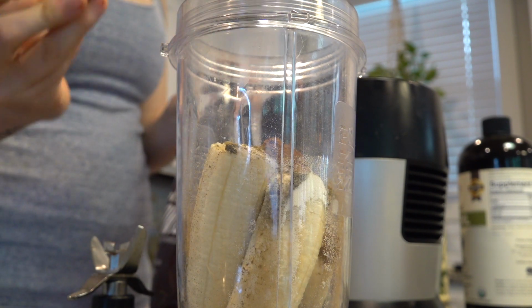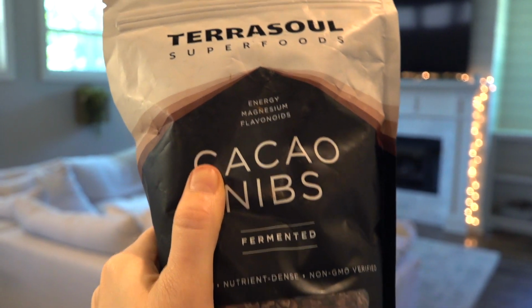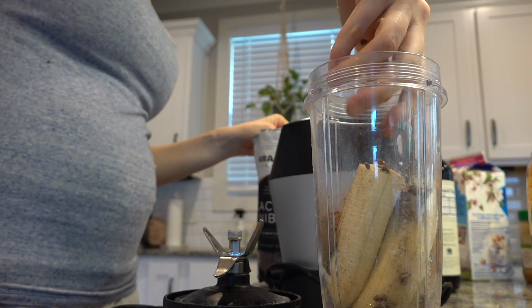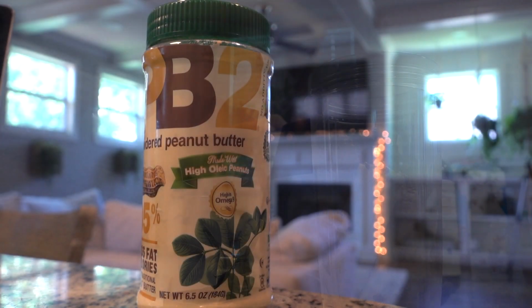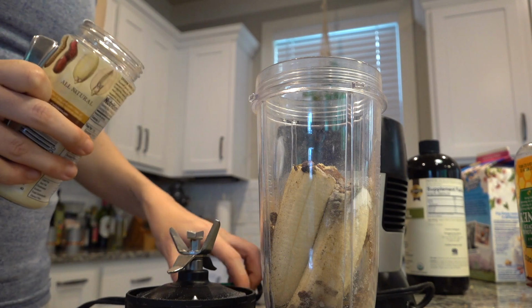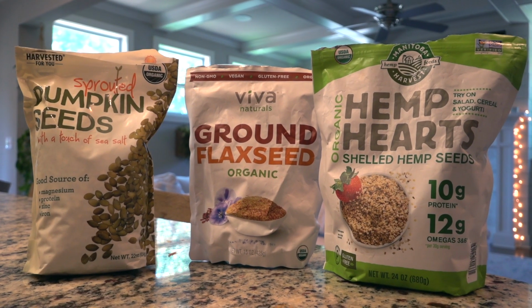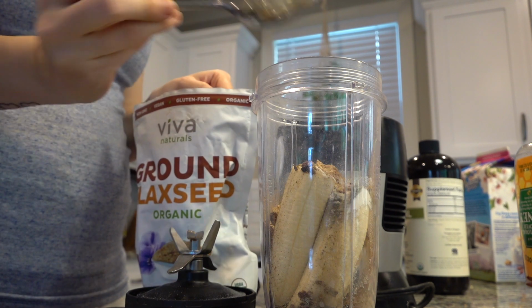And speaking of chocolate, I added some cacao nibs into the mix as well. Then I never know why I add this, but I just do. Maybe for extra peanut butter flavor, I did a little bit of PB2. And then I took a scoop of sprouted pumpkin seeds, ground flaxseed, and hemp hearts and added all of that to the mix as well.